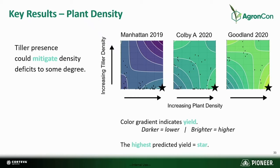But, important thing, the star is always in the bottom right-hand corner, which tells us what? We need to maximize our plant density with no tillers to get the highest predicted yield in that location. So plant density was always key to maximizing yield. Tillers could compensate, but they couldn't give us what a higher plant density could, is basically what that means.